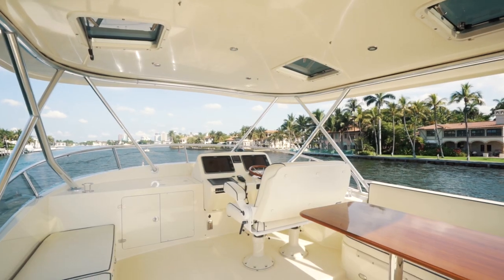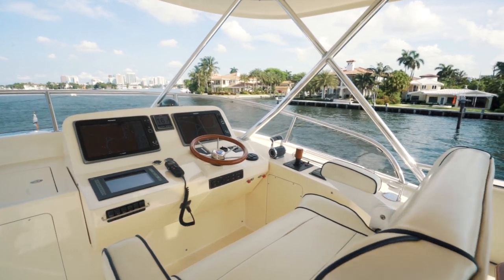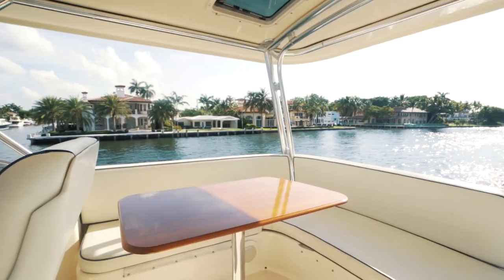The optional flybridge and custom hardtop add the safety of an additional elevated helm station, an optional refrigerated cool box, and shaded seating for multiple guests.